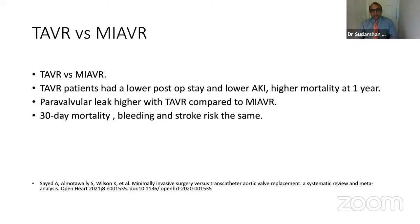What we need to remember here is this is a comparison of the data from 2002 to 2019. And earlier in the day when we started doing TAVIs, the patients were much sicker, and this was considered a bailout option for people who were not really surgical candidates.